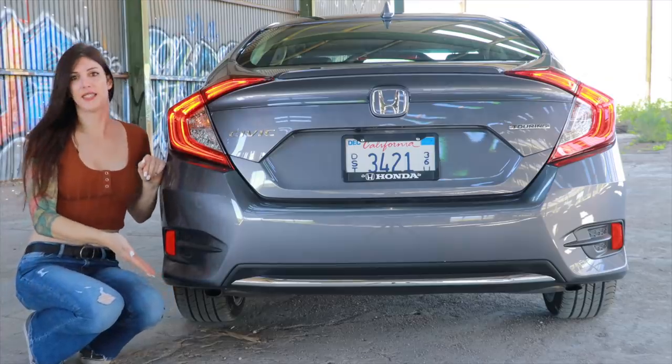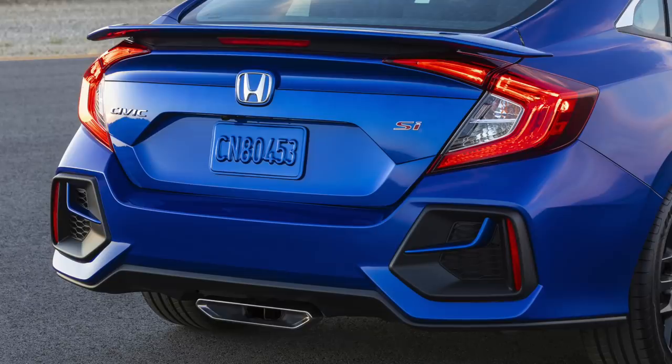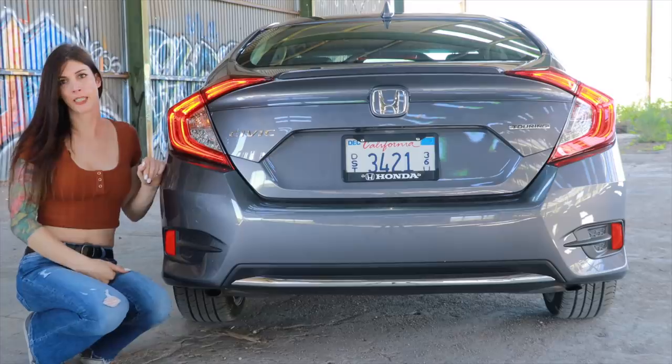What is this? Honda, where is the HDMI port in the back of the Civic? Sad, where am I gonna plug my giant cable into? Shoot.